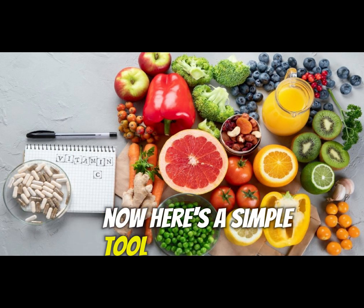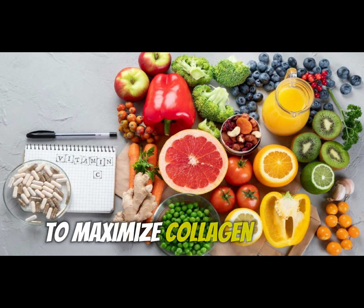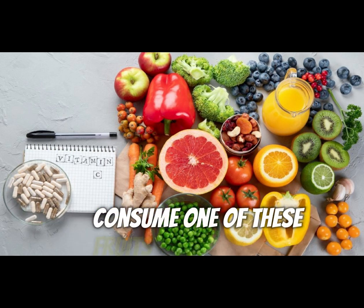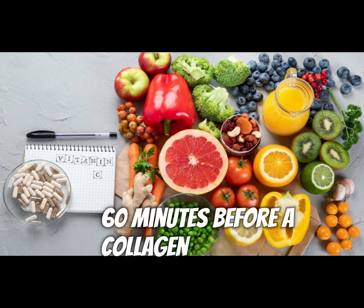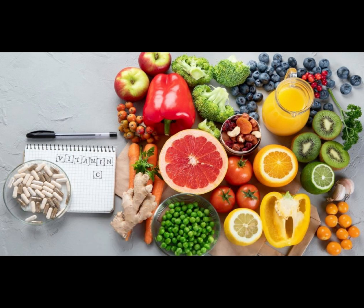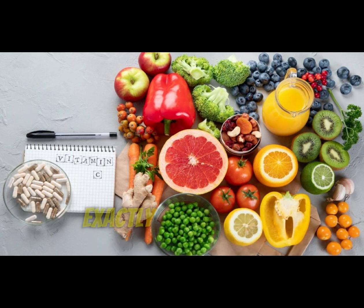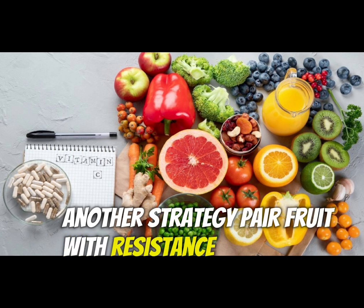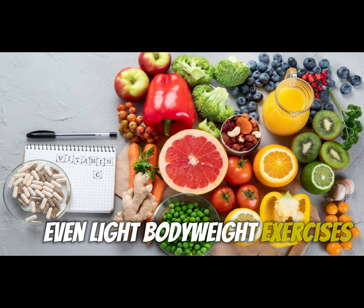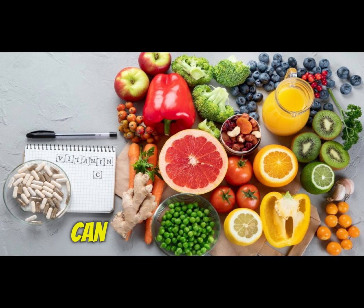Now here's a simple tool you can apply, a vitamin C timing protocol for collagen support. To maximize collagen synthesis, consume one of these fruits 30-60 minutes before a collagen-rich meal, such as one containing eggs, chicken, bone broth, or legumes. This primes your body to build new collagen by ensuring vitamin C is circulating exactly when your body needs it. Another strategy, pair fruit with resistance movement. Even light bodyweight exercises or walking shortly after consuming vitamin C-rich fruit can stimulate fibroblasts and improve the uptake of nutrients into collagen-forming tissue.